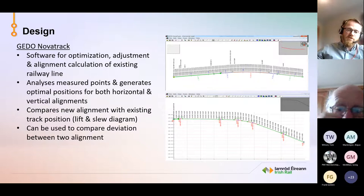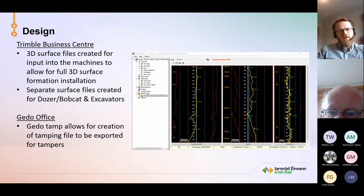Then to continue with design, we use Trimble Business Center to create the surface files for the machine. So 3D surface files are created for input into the machines to allow for a full 3D surface formation. And separate surface files are needed for the different machines. So we have dozers, bobcats and excavators, and we have different types of surface files for each machine.